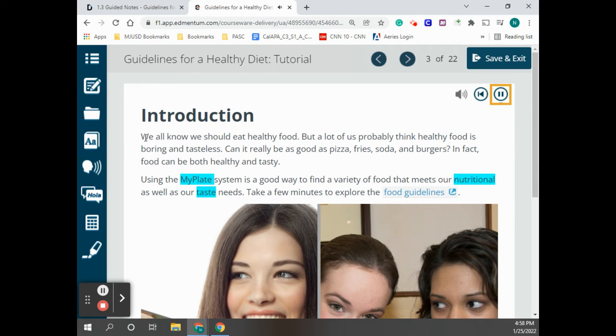Introduction. We all know we should eat healthy food, but a lot of us probably think healthy food is boring and tasteless. Can it really be as good as pizza, fries, soda, and burgers? In fact, food can be both healthy and tasty. Using the MyPlate system is a good way to find a variety of food that meets our nutritional as well as our taste needs. Take a few minutes to explore the food guidelines.